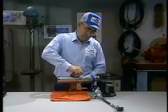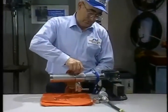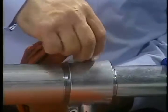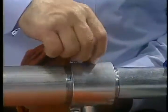Clean the check valve ball seat in the body with a lint-free cloth. A lint-free cloth must be used to prevent foreign particles from further contaminating the ball and seat surfaces. Do not use compressed air to clean the check valve, because to do so might damage the ball and seat surfaces.